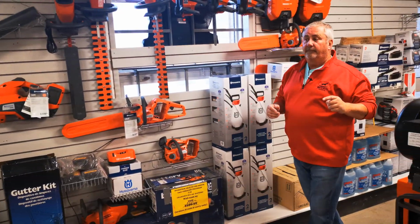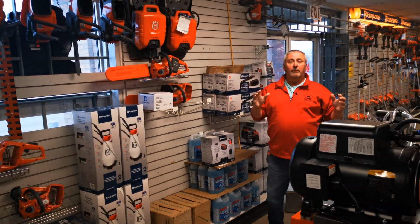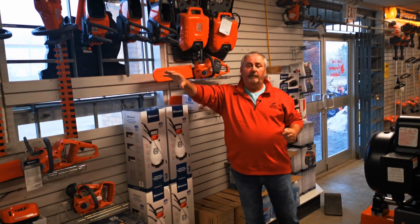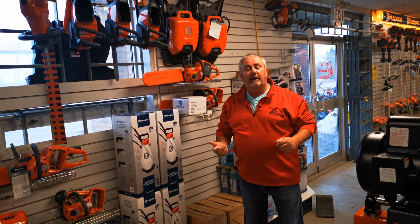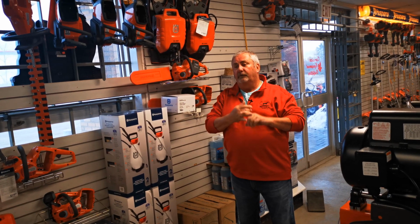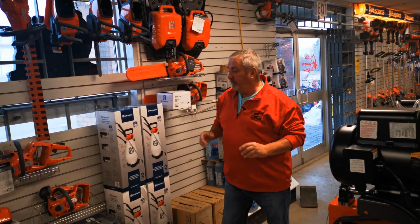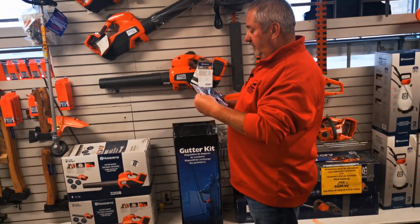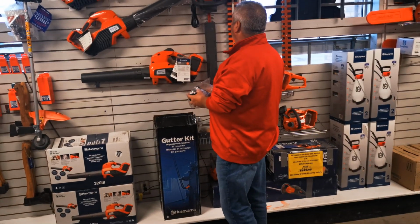But here's the kicker. Imagine having one person in your landscaping crew with a backpack and a trimmer, or a backpack and a blower or a hedge trimmer, and cutting for 8 hours, 5 hours, 4 hours. No fuel, no starting and pulling, and hardly any noise. It's unbelievable. Now I'm just going to give you an idea if I can find a battery that has a little charge in it. And we'll see what we got.